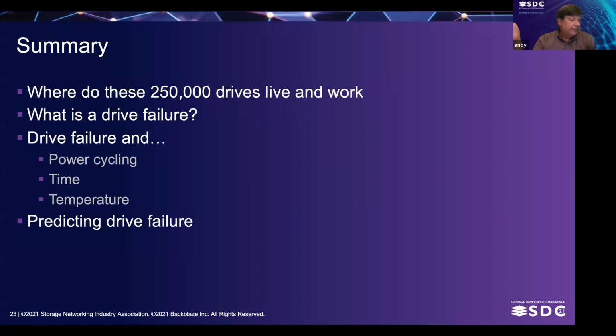So what did we talk about? We obviously talked about where our drives live and work, right? They're all in our data center. They're all treated the same. They all get air conditioned, nice stable places. There are no dust bunnies running around. There are no little kids throwing them across the room, and things of that nature. We talked about drive failure, and how we compute it, and why we use things called drive days and annualized failure rate.